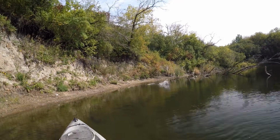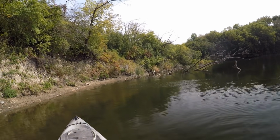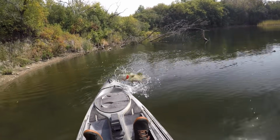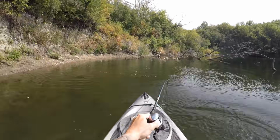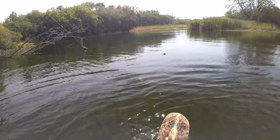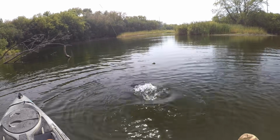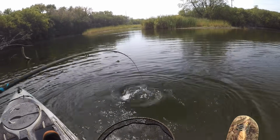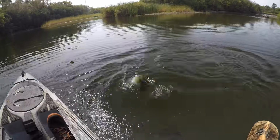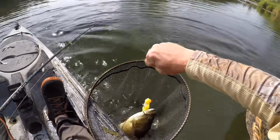There we go. Oh, that's a big one. You stay down. Stay out of those sticks. Oh my gosh. Oh, I still have him hooked. Tried to jump into the kayak and put one of those hooks in me though. Yeah, he's an ornery one. Get back up here, you. Oh, get in that. Thank you.